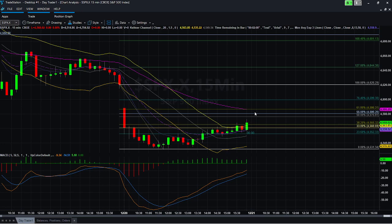It may take most of the morning to get to that 76%, and then we'll head into a consolidation, which is what it seems like the flavor of the market has been the past few days. So that's what I'm watching. Right now, if the futures hold, this is what we're looking at.